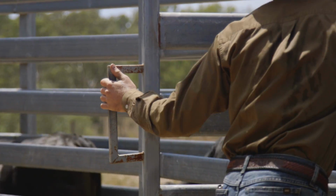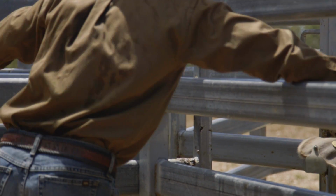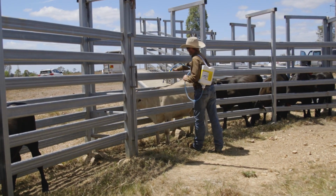The handles on the slides, we put it at a height that if you are going to run into the handle when the slide gate's shut, it'll be at your shoulder or elbow, not at your head or your knee. We've put guards around as many things as we can.